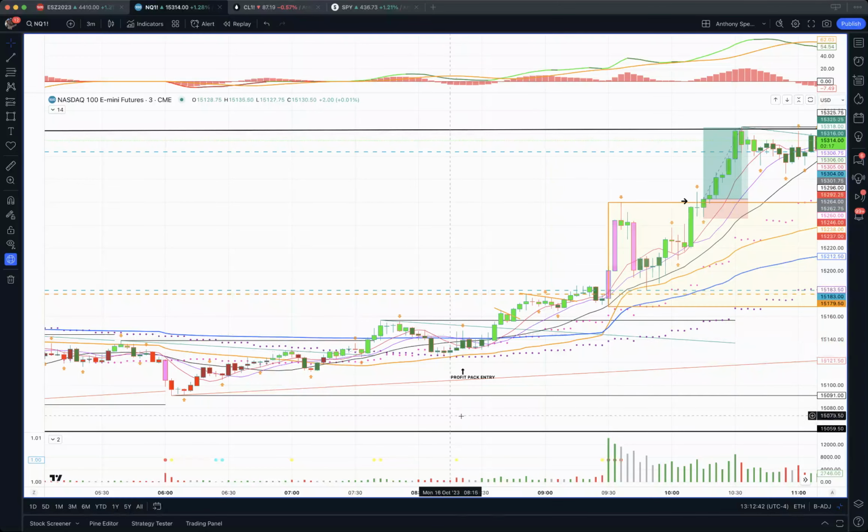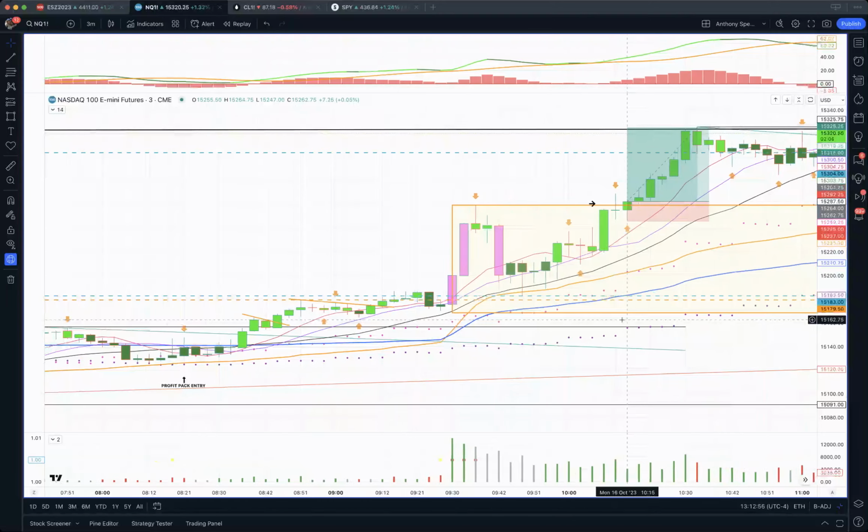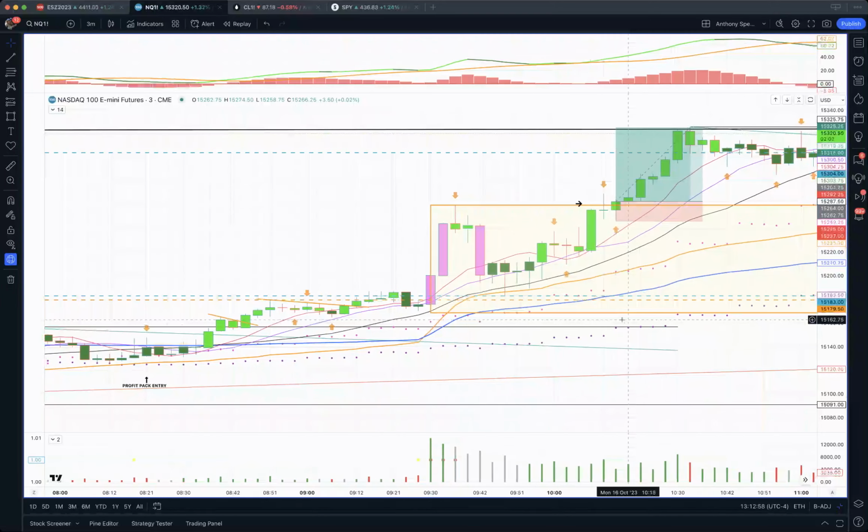If you had the confidence to take that entry, then fantastic. Again, you would have just bought right in and around this area, placed your stop right there, and been in it for this entire move. Now, if you say, hey, listen, I love the profit pack, I love what it does, I love what it offers, but I also love that extra level of confidence from technical confirmation.